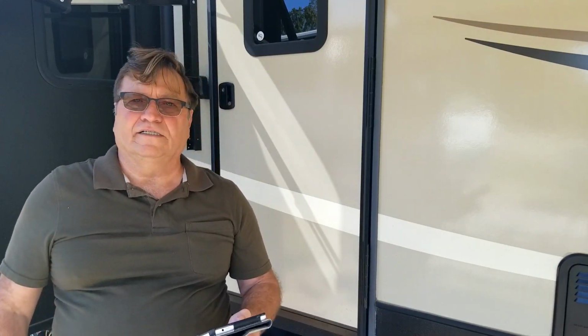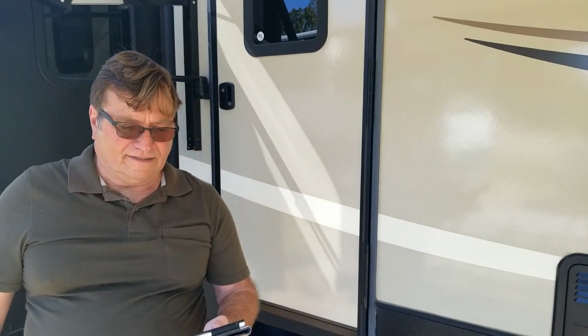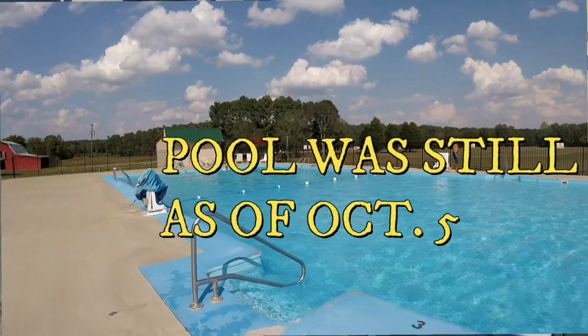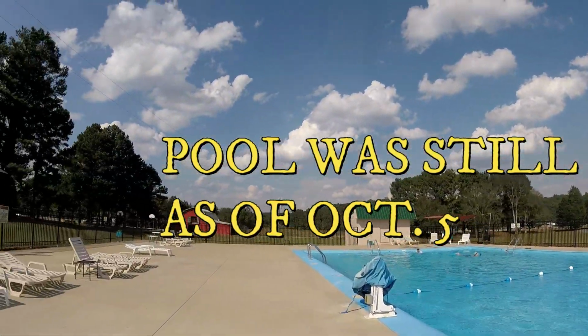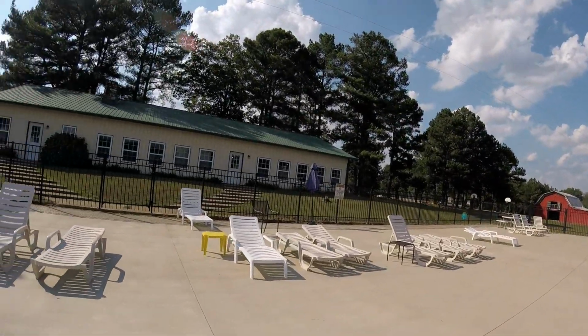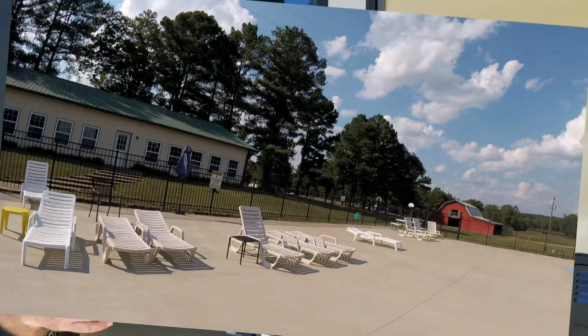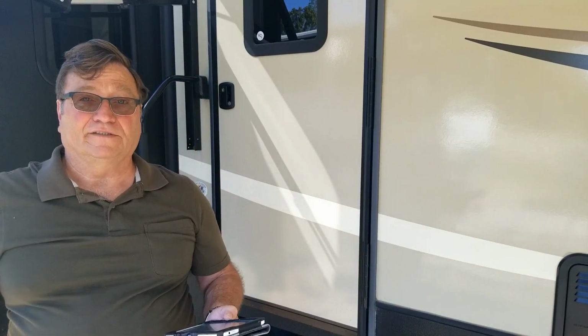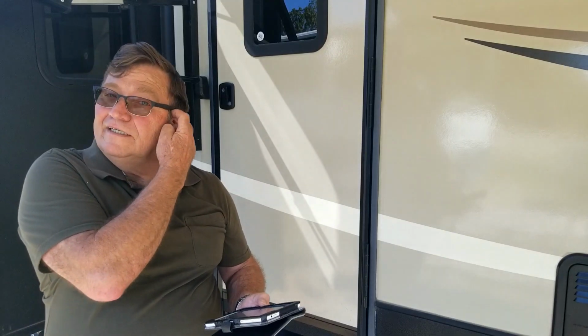The amenities here include a pool, and the pool is really nice and it's still open. It's about 90 degrees now, but that's going to change tomorrow, and it's my understanding they're going to close the pool after this weekend. But that's nice that the pool is still open and available for you to use, because a lot of campgrounds close them after Labor Day, so this is good.